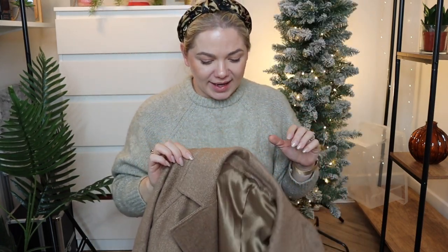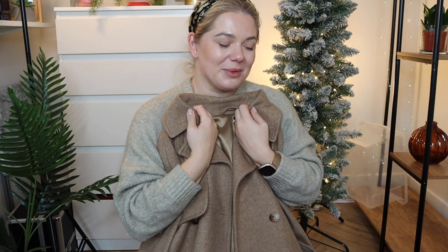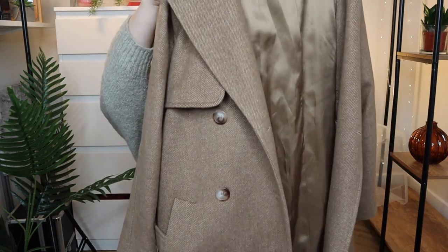So thank you to whoever donated this, because I got it for £3 and I'm so happy because it's so nice and warm, and also very lightweight. And because of that, I sold my River Island coat that I had from last year, because now I have this one. And it smells so nice because I already wore it and put perfume on it. So yeah, I'm just so, so happy with this.